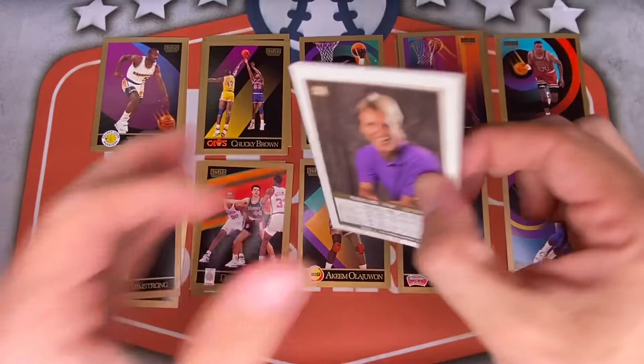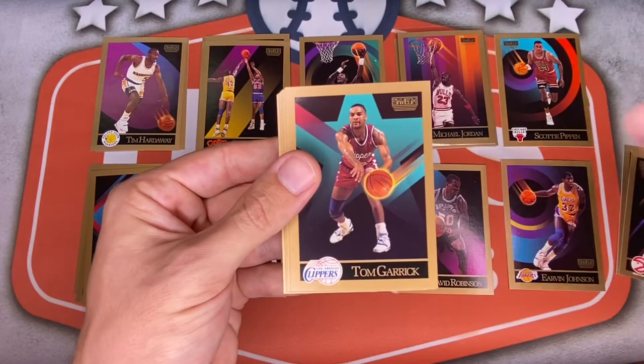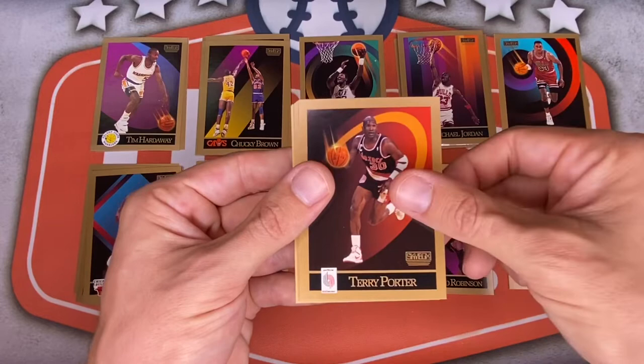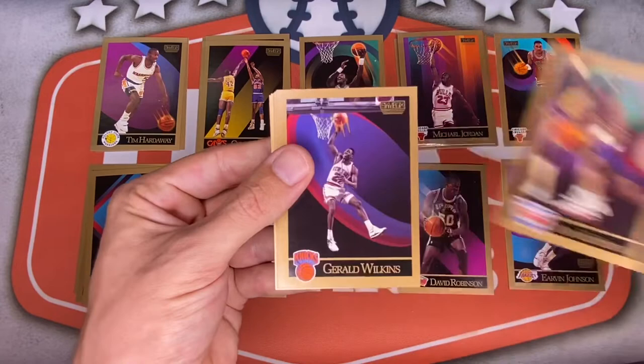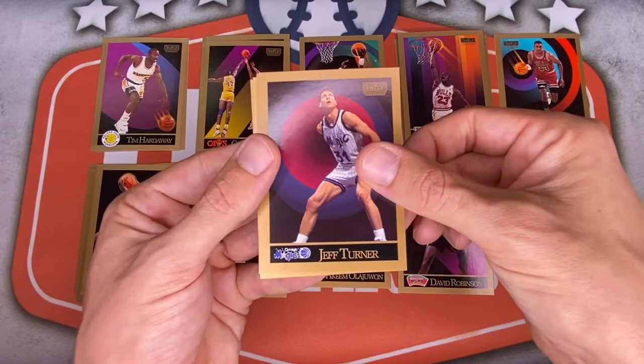Crazy. Skybox coming through. Walter Davis for the Nugs. Armon Gilliam for the Hornets. Alexander Volkov for the Hawks, Tom Garrick for the Clips, Wayne Cooper for the Trailblazers, Orlando Woolridge for the Lakers, Terry Porter, awesome number two back in the day to Clyde the Glide, Dennis Hopson for the Nets, Gerald Wilkins, Tom Hammonds for the Bullets, Horace Grant, man, I'm loving series or part two. This went from a dud to a stud quick.